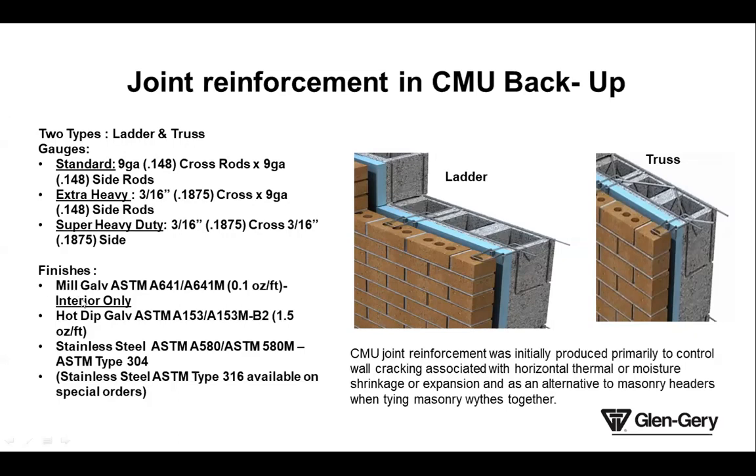The finishes: mill galvanized, mainly used in interior only. Today, again, things have changed so much that you see mostly hot dip in interior and exterior.